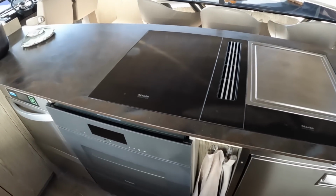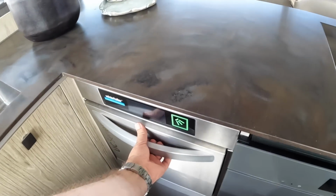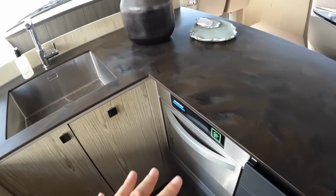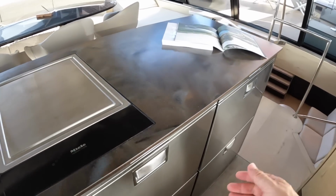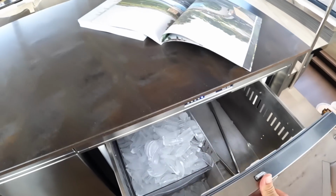There is a slow cooker down there, and I think that's a steam oven, I was told. A proper commercial dishwasher is in there. Sink at the far end, of course. That's been running, it's warm. And then fridges are here. So fridges, freezers, and also there's an ice maker there as well.